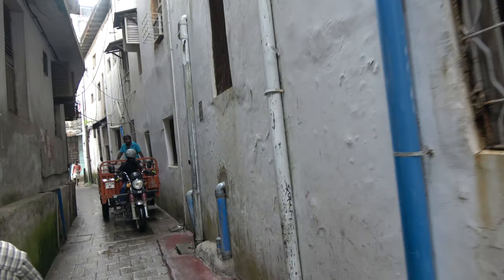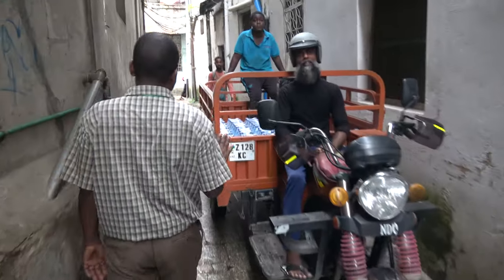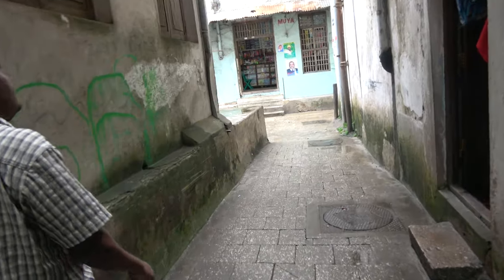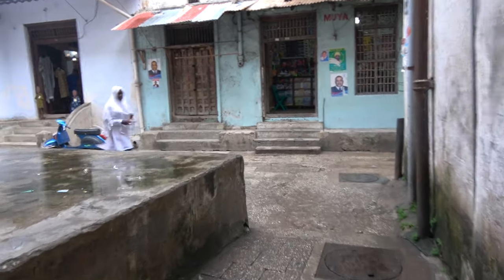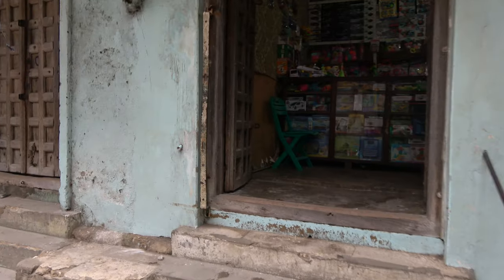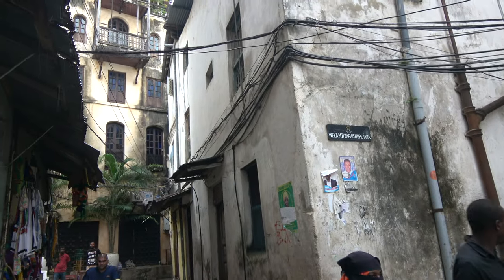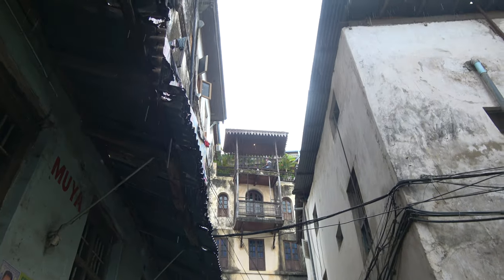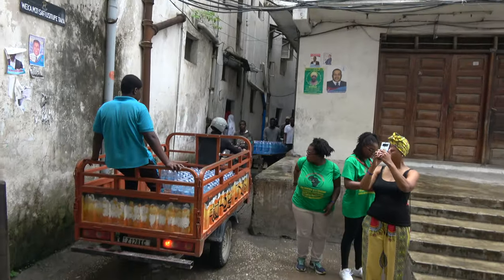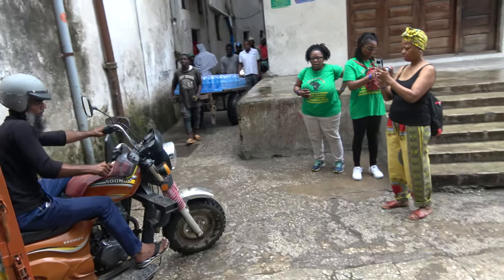Wow, this is incredible. Okay, then come this way. Okay, look over there, you can see the building with a single balcony, but a nice one. I mean, these streets are tighter than the British streets. Yes, I see. In London.